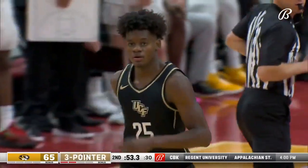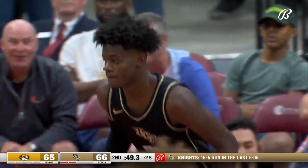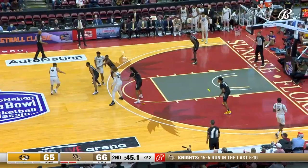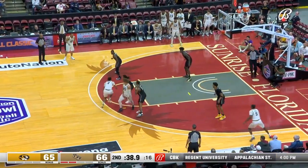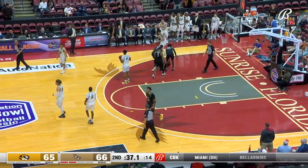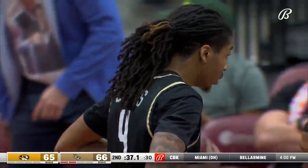Taylor Hendricks, who grew up about a half hour away from here, has put the Knights in front. And Taylor Hendricks put the crowd on their feet. The freshman is not scared, rising to the occasion in the big moment. Mom's on the edge of her seat. Foul called. It is a charge.